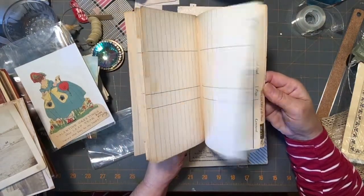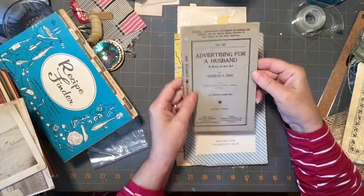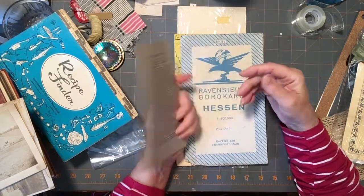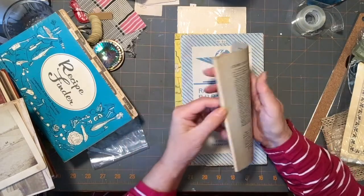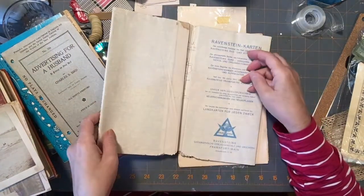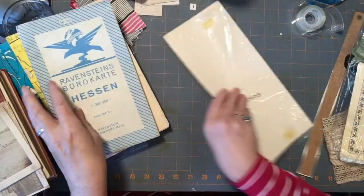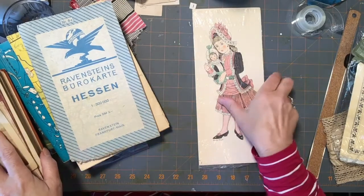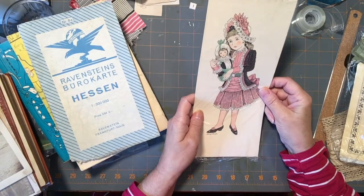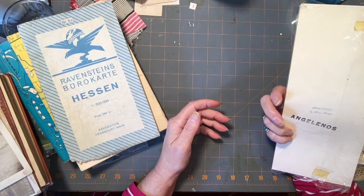And it's just recipes that I shot with. I want to make a recipe journal or a cooking journal. And this, I just like the title, Advertising for a Husband. So, come out of the kitchen. I haven't read this yet, but I just thought it was a cool title. And this is just a map that I liked, and another map that I liked. And this was in that package of other stuff. It's hand painted. So I thought that was pretty cool. That was tucked in there, hand colored by Ellery Thorpe.